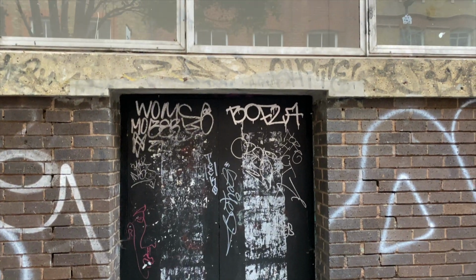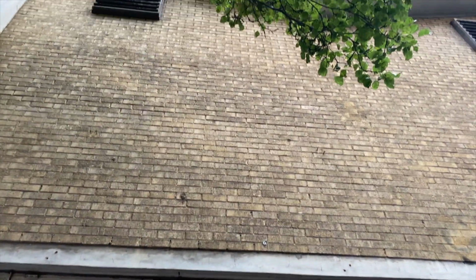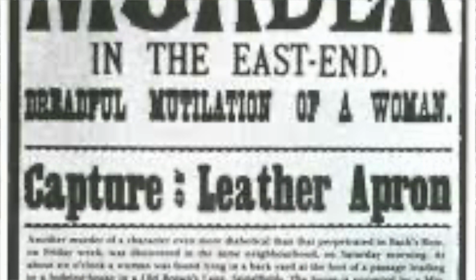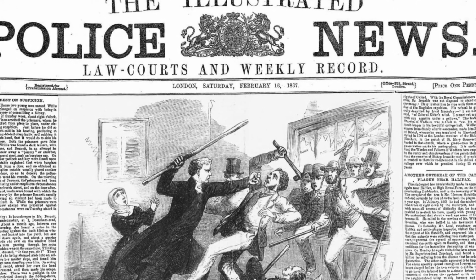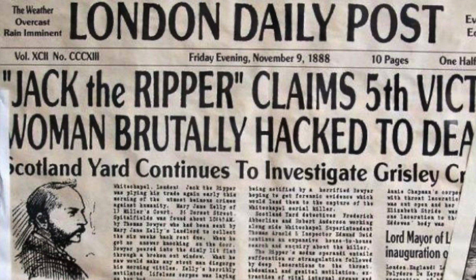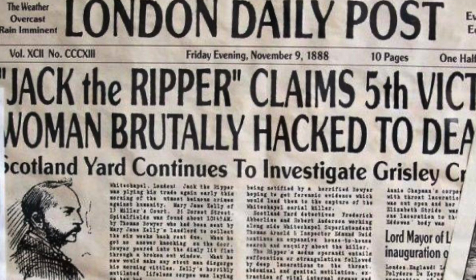Her mutilated body was discovered on 29 Hanbury Street. Now, all of this information about Annie's life only comes from newspapers. There's no other documented evidence. Now, the problem with newspapers is that they are filled with opinions, hearsay, and contradictory stories. We've got to remember that during this time, newspapers were published in order to keep the story of Jack the Ripper going. Whilst the story continued, editors and journalists would continue to make money.